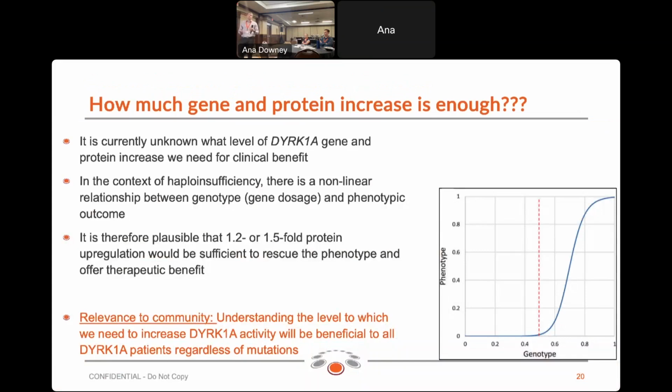So how much gene or protein increase is enough? And this is a hot topic in haploinsufficiency. So for the most part, genes would function like that, like the tester, like I said. If you've got a reduced amount of battery, it should still function and it should pick up the slack. And in most cases it does, because for most proteins, there are other proteins that do a similar job, so they pick up the slack.